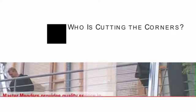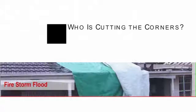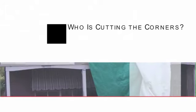Normally a lightweight cladding could be a blue board, which is water resistant until you put your render on, and then the top membrane of colour, so that it becomes a waterproof product. And is that something that builders cut corners on, or is this more of an owner-builder phenomenon? We're seeing it at both ends.